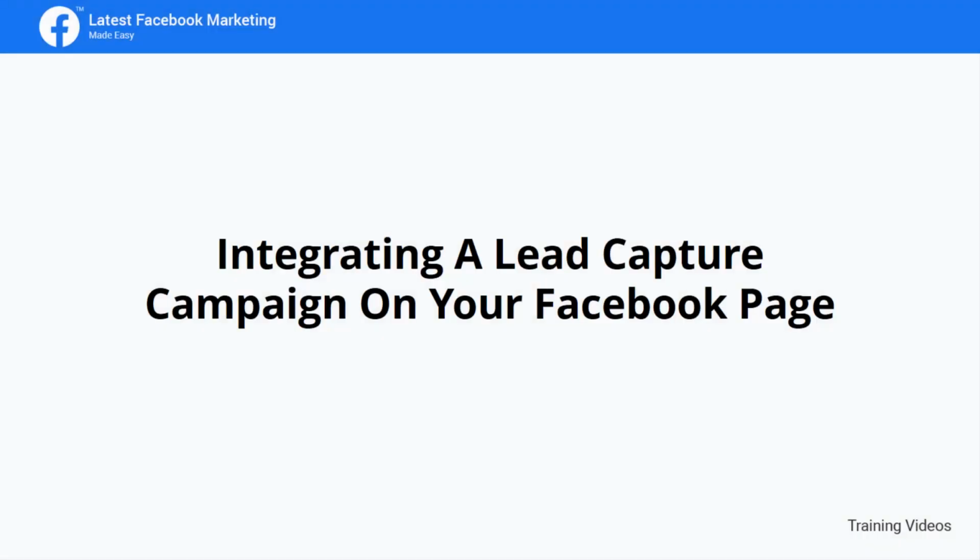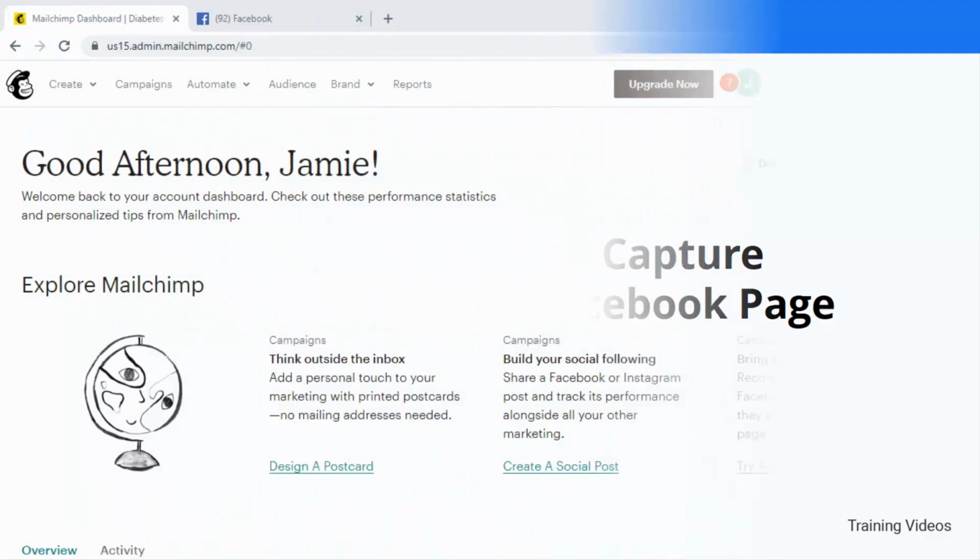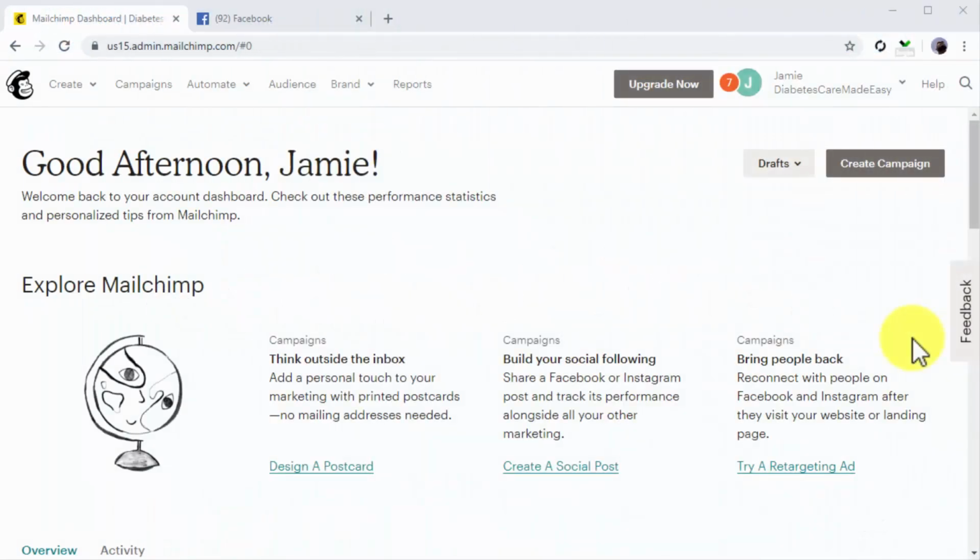Integrating a lead capture campaign on your Facebook page. Hey there, everyone. Did you know? You can use your Facebook page to capture email leads with just a few clicks and a simple integration. And in this lesson, we'll continue to the second stage of lead generation in your latest Facebook marketing journey by showing you how to integrate your mailing list on your Facebook page.